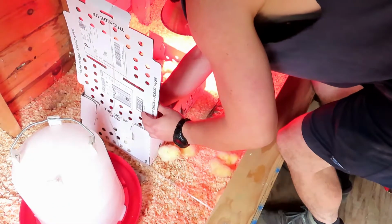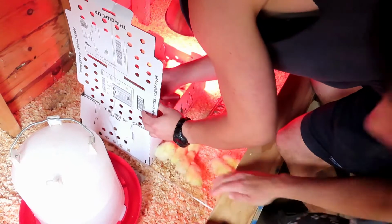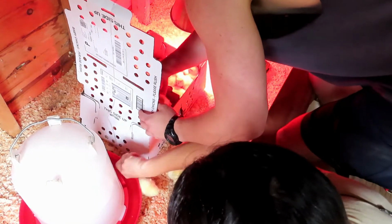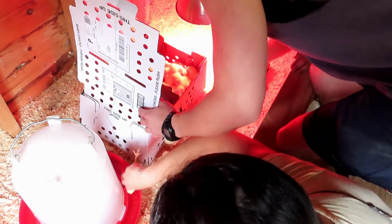Oh, you can go on that side. Can I help? I want to get them out too. Oop. Careful. There's your water. Hi, guys. There's your water.